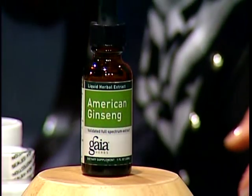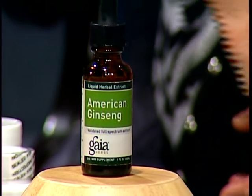This is American ginseng. American ginseng is going to help increase your overall body function. It's probably the best, and this is American grown ginseng that's going to help support vitality in your body.